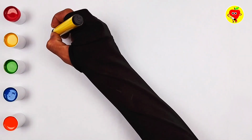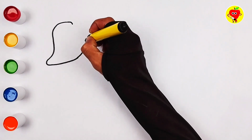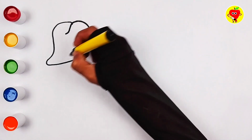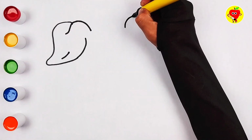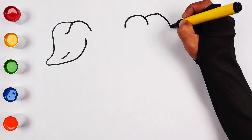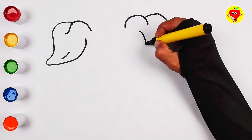Welcome to the colorful world of imagination. Today we will together draw a cute and adorable big-eared monster. Come on, grab your pencil and paper and follow these simple steps to create your own unique monster. Don't forget to get creative and put your own personal touch on this image.